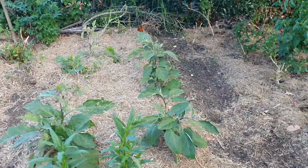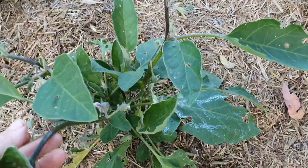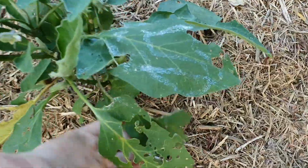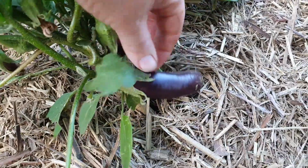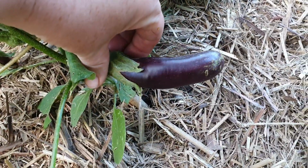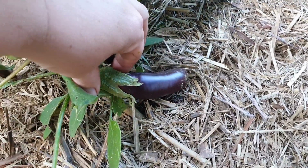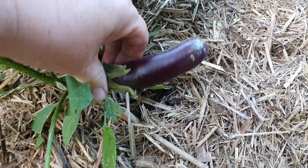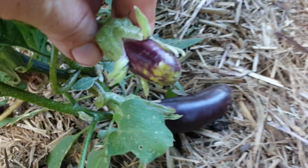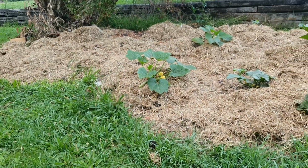Oh, there is something I wanted to show you. Yesterday when I was here looking at these eggplants, you never guess what I found. I cannot get over that I have an eggplant this early in the season. I think this may be one of the overwintered plants. It looks like one of the Little Fingers eggplants. Yeah, and look, there's another one there. So early, it's great.